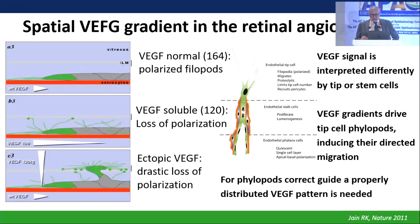This is done by Jane Rakesh in Boston. You see that if there is the correct concentration of VEGF, you have a right development, and the filopodia of the tip cells go in the right direction. If there is a lot of soluble VEGF, we lose the polarization, and the filopodia spread across the retina. And if there is ectopic VEGF, then there is a drastic loss of polarization. This means that vessels grow not only on the surface of the retina, but even in the vitreous.